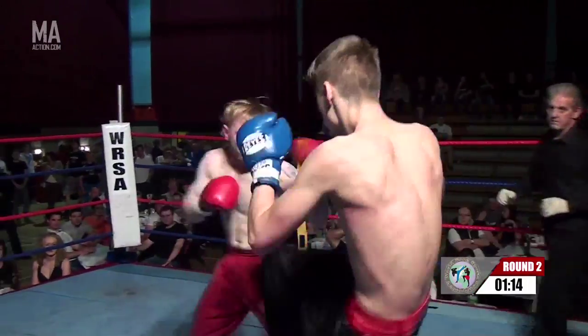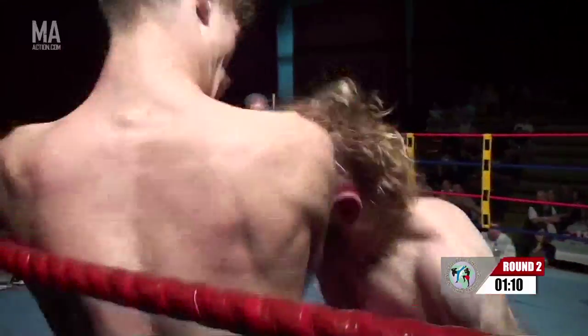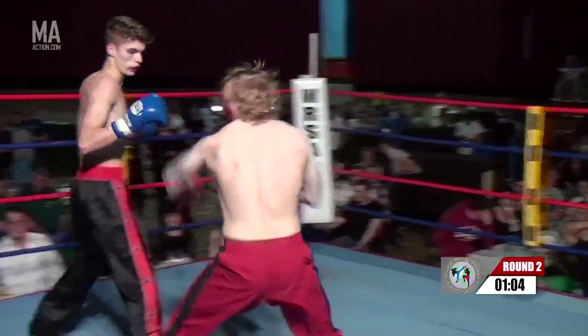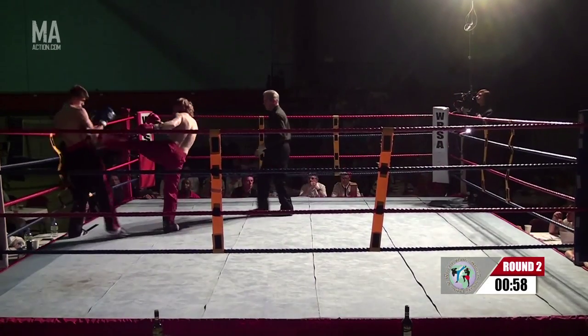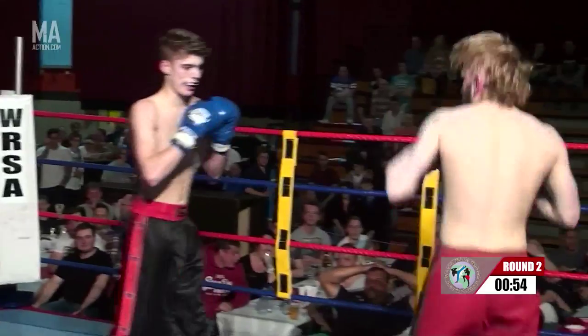Good work from both lads. Still at a frantic pace, usually at this level. Big right hand there from Nathan. Taking one back though. Again, we see the jump reverse punch. Seems to be the flavour of the night, that one.